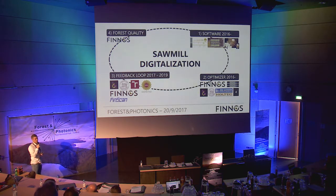And then this is the kind of last step. We want to build a feedback loop to the forest too. We want to have the GPS coordinate, the quality of each of the trees in that GPS coordinate, and bring it to the sawmill, bring it to the board scanning and back. We want to be part of building that kind of data flow back and forth.